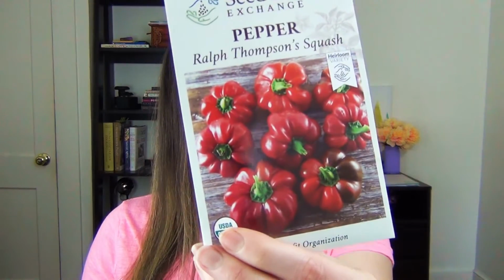Next up is peppers, and we have got a lot of peppers to go through. So the first one here is from Seed Savers. This is the Ralph Thompson's squash pepper, and this is a hot pepper. And this is one that Jason picked because he thought it looked cool. And as you can see, it kind of has this ridged squash appearance, which is pretty neat. So I thought that sounded fun. I'm all for growing weird and interesting looking vegetables. So we'll see how this one is. I'm really excited to try it out.